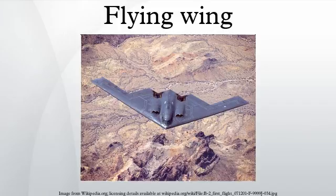Other known problems with the flying wing design relate to pitch and yaw. Pitch issues are discussed in the article on tailless aircraft. The problems of yaw are discussed below. Directional stability: for any aircraft to fly without constant correction, it must have directional stability in yaw.